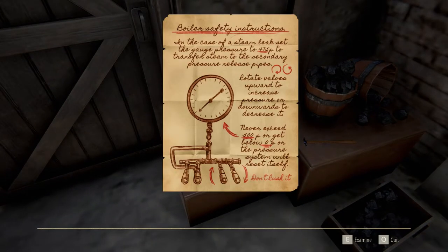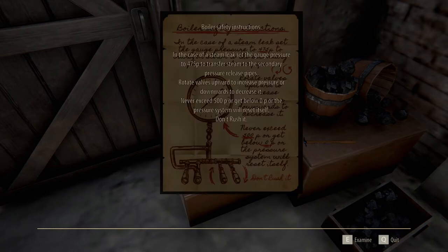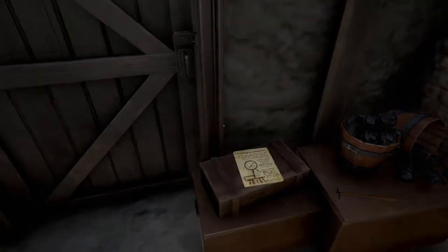But let's see here. So here's we gotta solve this perceived problem. In the case of a steam leak, which we have, as we can tell by the audio in the back of your head, set the gauge pressure to 475 PSI to transfer steam to secondary pressure release pipes. Turn the valve upwards to increase pressure or downwards to decrease it. Never exceed 500 pounds or go below 0 pounds, or the pressure will reset itself. Don't rush it.